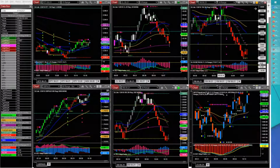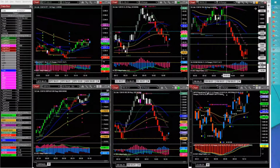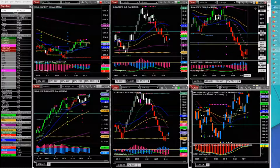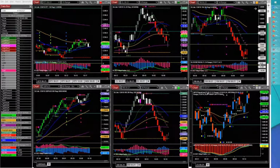We're down 140 after the first three. We lost another 48, so we're down 188. Target one here was 36. And our stop was 906. So that was 50 ticks. Uh-oh. That's not nice.